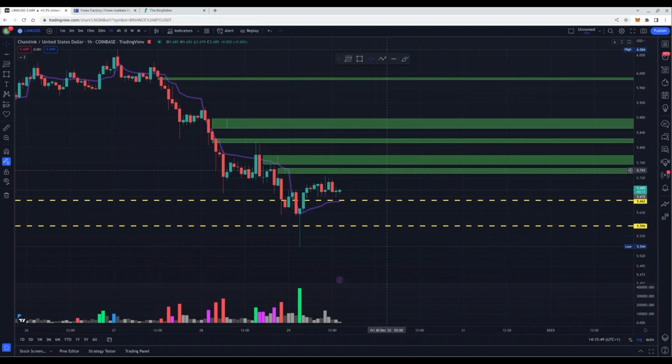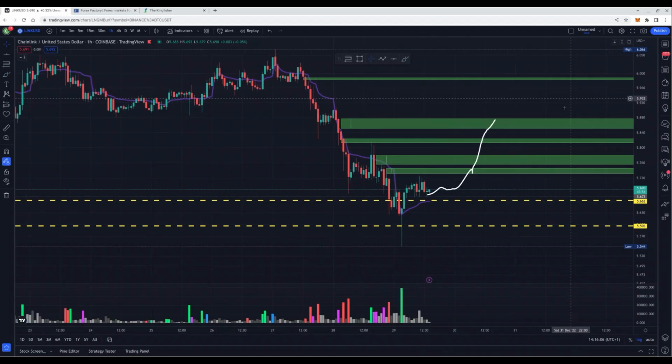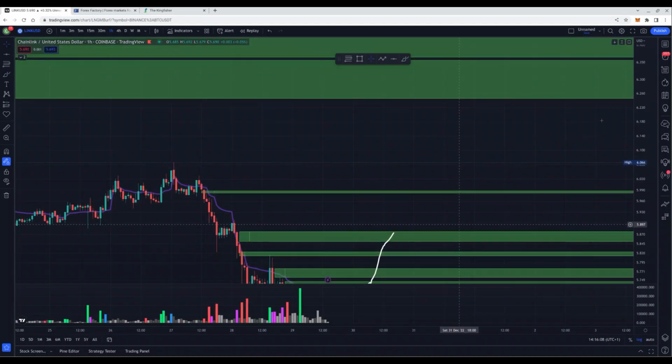And if Bitcoin longs are looking juicy, I think Chainlink longs are looking even more juicier. I think we could see a move to the upside, a quick move up as the news comes out and that the market reacts to it. We could end this year above $6. That is my opinion at least.